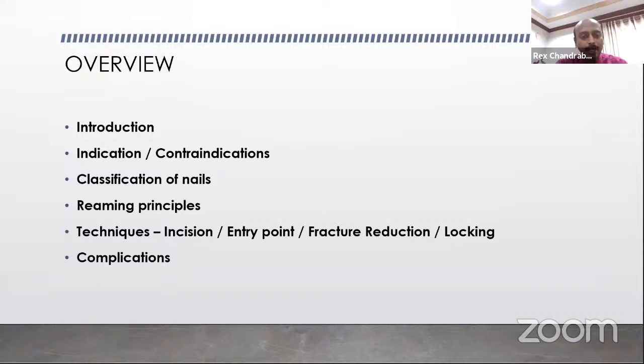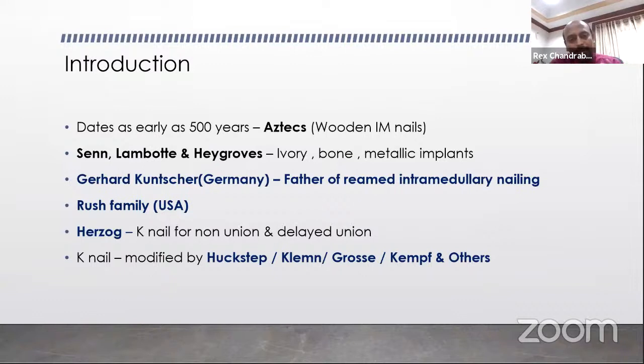Intramedullary nail is a standard practice for treating long bone fractures of the lower limbs, no doubt about that. If you see the literature, even 500 years back, they started with the Aztecs, who used wooden nails inserted into the intramedullary aspect of the bone to act as a splint. Thereafter, it evolved using ivory. Then metal implants came, and the father of the intramedullary nail, we all know, is Gerhard Küntscher from Germany. He did a lot of research on nailing, and he is the man who did the reamed intramedullary nailing. Not just an intramedullary plug, he did the reamed intramedullary nail. That's an open reamed nailing.